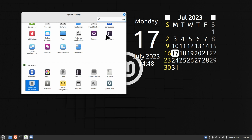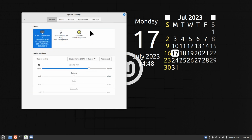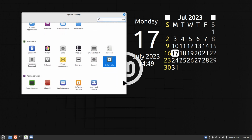All right, I'm going to skip over network. Power management and screensaver again kind of play together. My printers, network discovered. Not going to really get into that. You can turn off your basic sounds in here by doing this. Don't like those noises, turn them off. System information. And for you folks that want to hang on for the Linux kernel, I'll be there in a second.